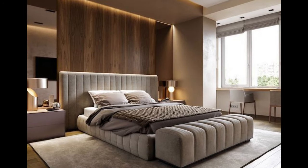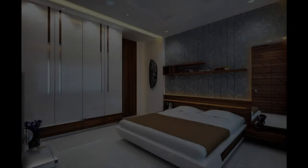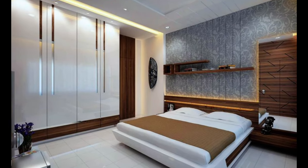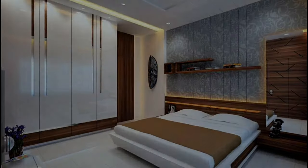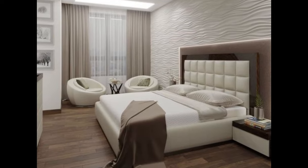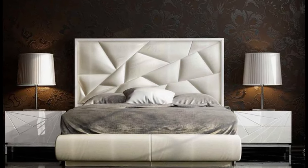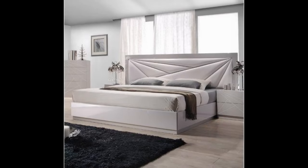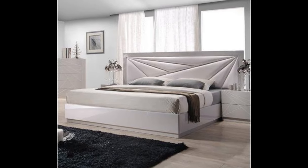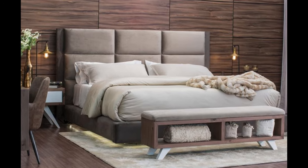Number 7. Sofa beds. These are a perfect fit for those who live in a studio apartment or those who have a small bedroom. These beds, when not in use, can easily be folded and turned into a sofa. These are available in two styles: completely foam-based structures or wooden ones.